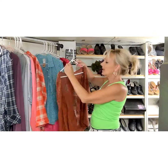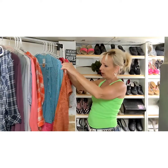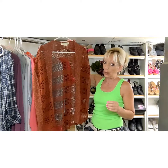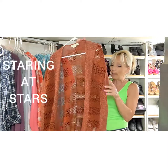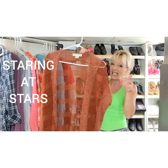Okay. This is Staring at Stars. This is an Anthropology line. And you've got to really check your comps on Anthropology because some of the stuff doesn't sell very quickly anymore. But I love the name of this. I love stars. And it's called Staring at Stars. I picked it up. It's an open front cardigan. However, it's actually sleeveless.